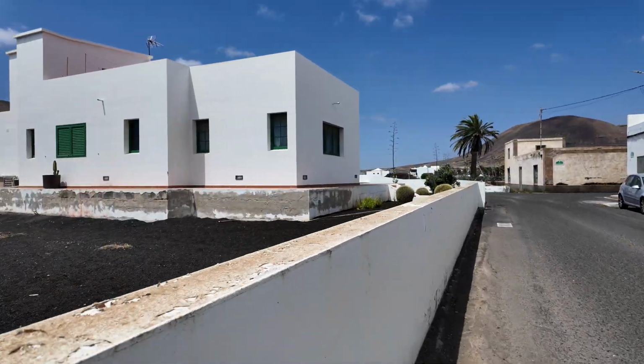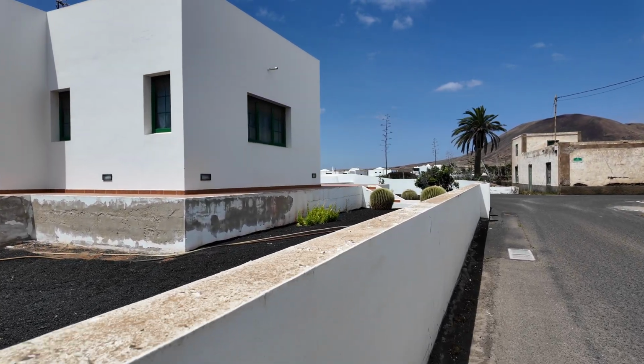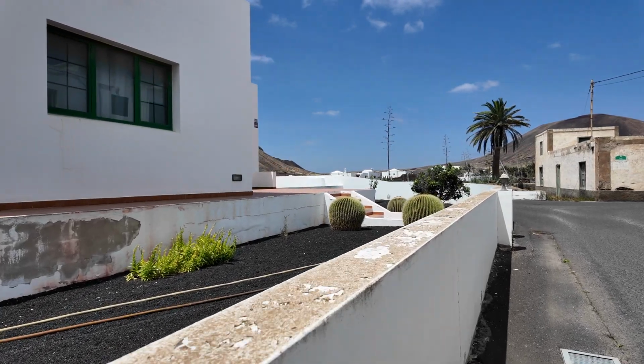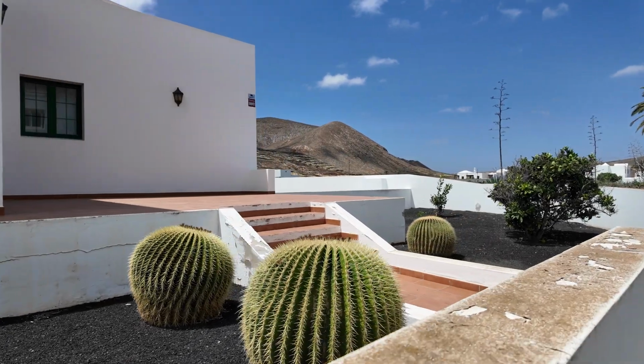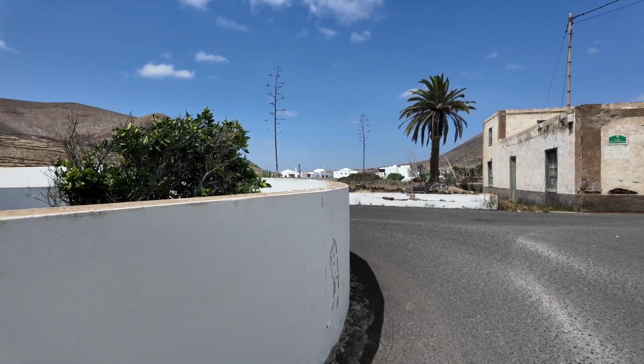I don't know the correct name for these giant cactuses, but they're known locally as mother-in-law's seats. And there are 3 really enormous ones in the front garden of this property here. Impressive. I bet they weigh a bit.